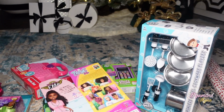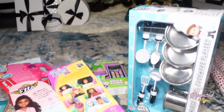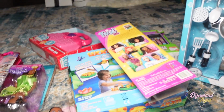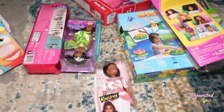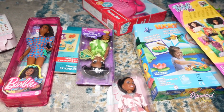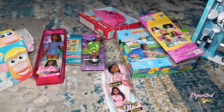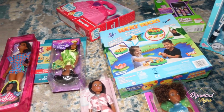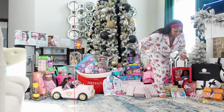Okay, so I'm not going to wrap all of her gifts, but I am going to wrap like this little bit right here. Honestly, I wasn't going to wrap any gifts at all, but because I saw this cute Santa Claus wrapping paper, I was like, yes, that goes with the Santa theme. So I'm going to wrap these little small gifts right here and then just keep the other stuff unwrapped because honestly, I don't want to do this.